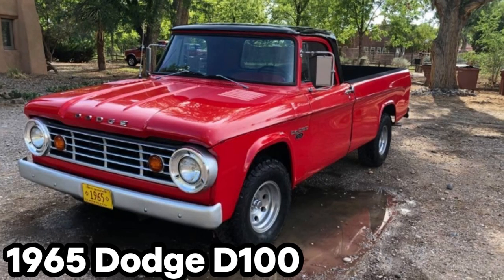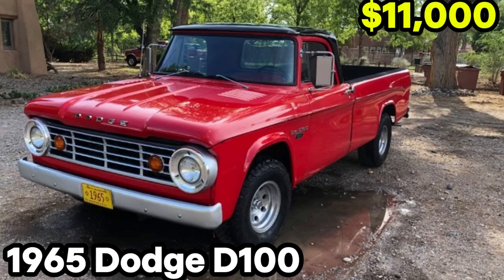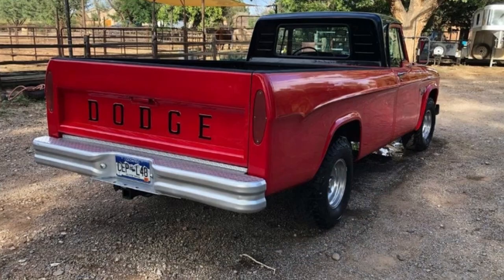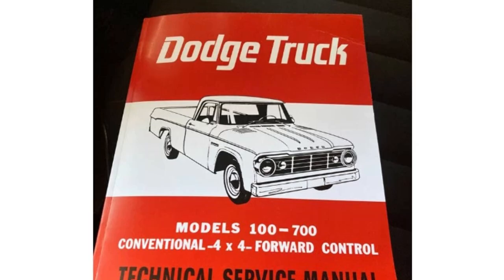The 1965 Dodge D100, listed at $11,000 and located in Corrales, New Mexico, is a true vintage survivor, a clean, well-preserved classic pickup that carries the unmistakable charm and simplicity of Dodge's mid-60s craftsmanship. With only 61,000 miles on the odometer and a manual transmission, this truck represents an era when pickups were built tough, honest, and made to last a lifetime.